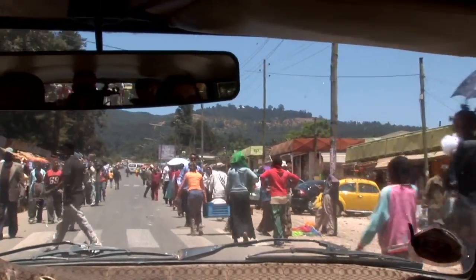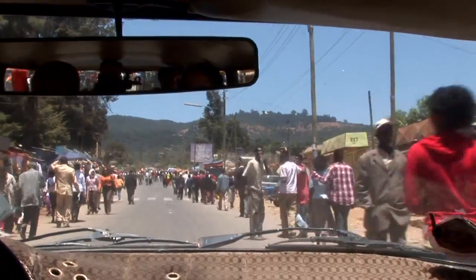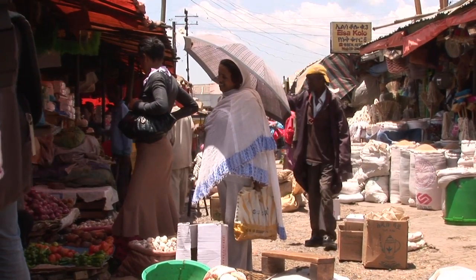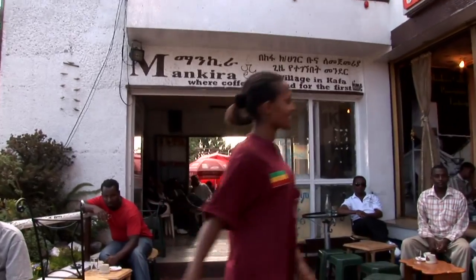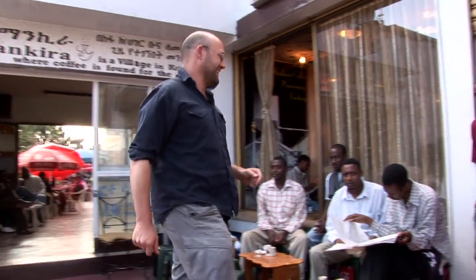In the pursuit of finding the best cup of coffee in Addis Ababa, we thought we might do a bit of a coffee crawl. I mean, we don't know which are the best, but we've got a few recommendations, but we'll take potluck, so that'll be fun. Named after the region in Ethiopia where the first coffee trees flourished, I thought Mankira would be a great place to start my Ethiopian coffee experience. Mankira. Let's go in here.